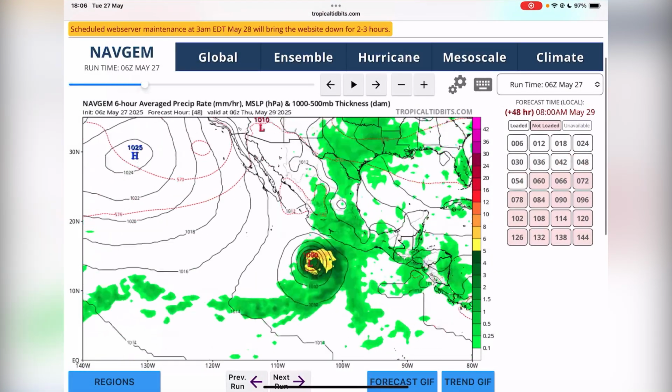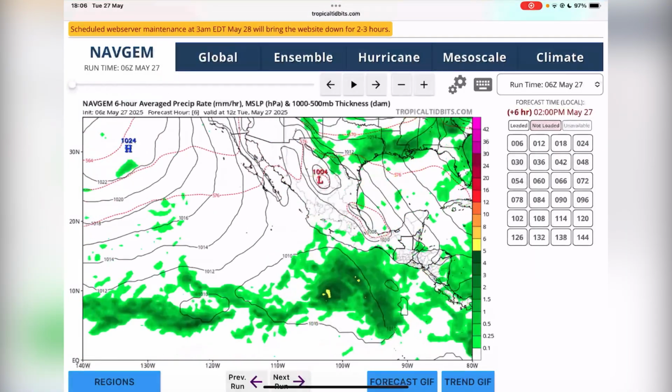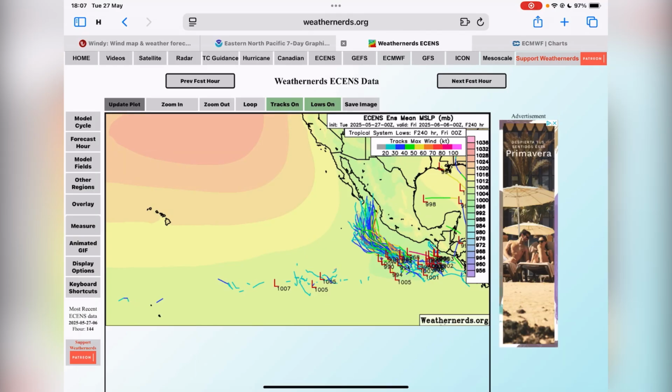So there's the Neptune, which does form into a low-end hurricane, and then it goes into Mexico too. So the Neptune is also taking this to Mexico as a storm, still as a tropical storm or hurricane. So please be careful in those areas. We'll keep watching. There are the European ensembles.